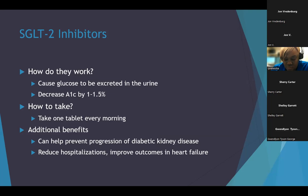Usually glucose gets out of your body by being absorbed via insulin and brought into the tissues. These drugs actually help your body get rid of extra glucose by excreting it within the urine. Usually glucose is not excreted in the urine unless the serum level is around 180 to 200. The way that these drugs work is they lower that threshold to a serum glucose of 150. So once your glucose level is consistently above 150, these SGLT2 inhibitors help to get rid of that extra glucose in the urine. They decrease A1C by about 1 to 1.5%, so pretty decent A1C lowering. And they're also pretty easy to take, just 1 tablet by mouth in the morning.